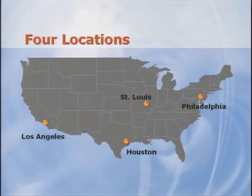For the proposed building, we modeled 5 different HVAC system types and determined the impact of various energy-saving strategies. And we did this for 4 different locations in the U.S. Houston in the south is a hot and humid climate, so it's fairly representative of the southeast. Los Angeles in the west is relatively dry and mild. Philadelphia in the northeast has hot, humid summers and cold winters, and St. Louis in the central part of the country has hot summers and cold winters.